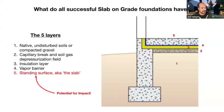On top of that, typically you've got an insulation layer. You want to, again, make it comfortable. Then you have your vapor barrier. We want to stop that vapor drive from the ground, which is typically at 100% relative humidity no matter where you are on the planet, from our buildings, which is typically less than 100% relative humidity inside. And then on top of that, you've got your slab, your standing surface. And this is the part that has that potential for some impact, which is to replace that concrete.